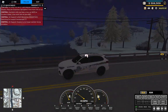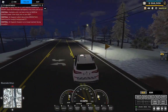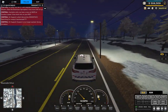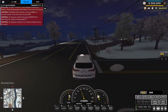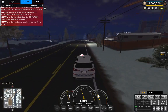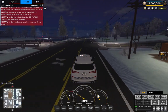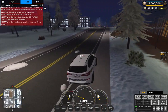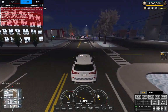Unless, of course, it makes you go bankrupt. But in this game, you shouldn't really be going bankrupt. It's easy to rob a store and get away with it. Rob a gas station, have like £1,000 there, right? Someone cites you for 200, you're still good, you're all set. I don't know how people can go bankrupt.